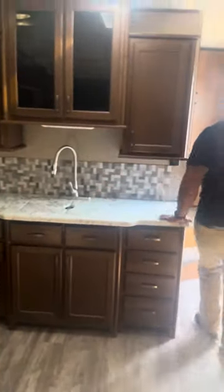Nice. As we come to the back, you're gonna notice that you have a nice size bathroom, corner shower. So it shows you that it's a one piece shower. You don't have to worry about leaking out of this at all. All right.